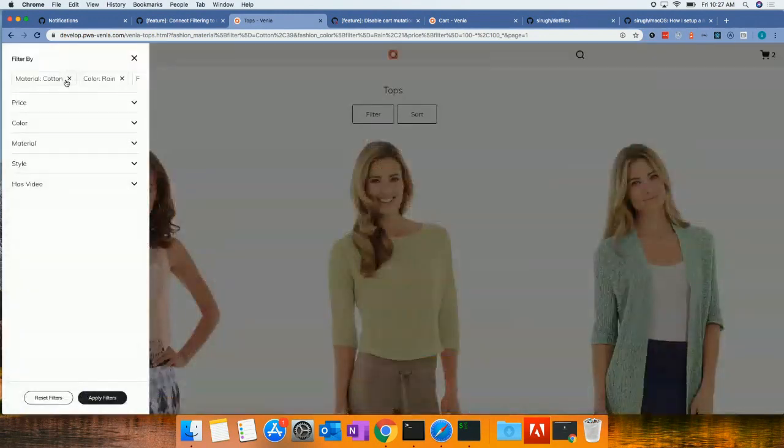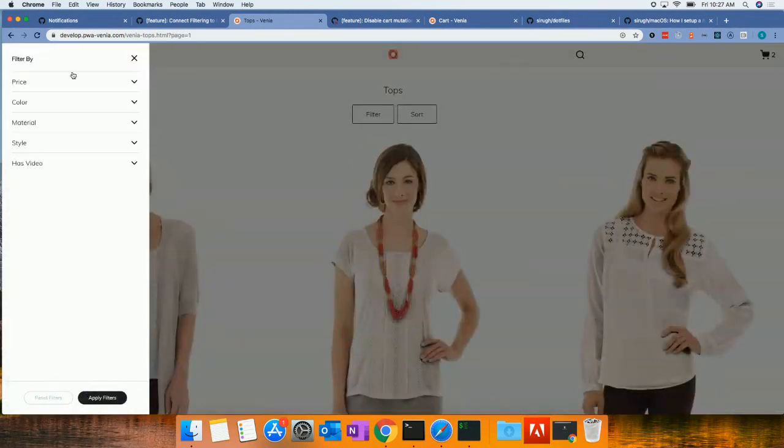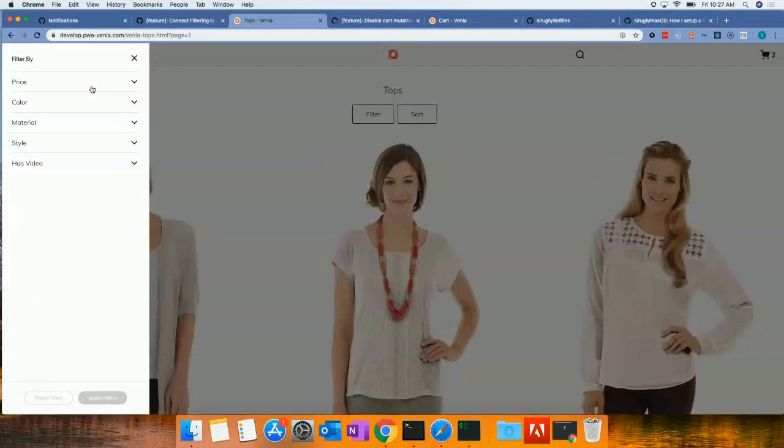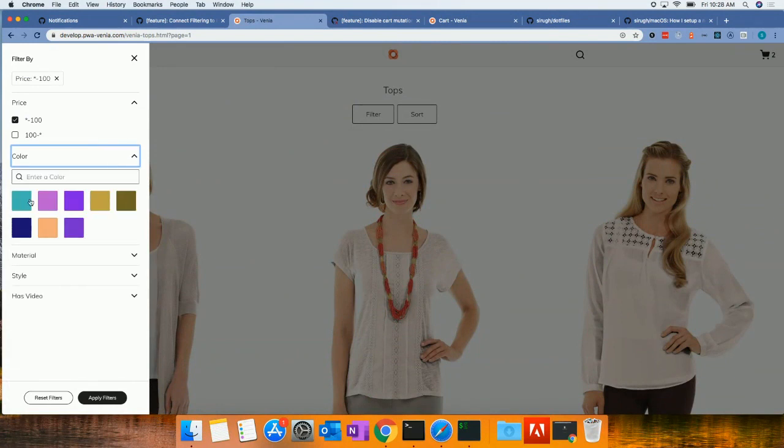Yeah, sure. I'll reset them. So from a starting state, you're on a category page, and you open the filter modal, and maybe you want to make sure you're only looking at stuff that's less than $100, and you're interested in gold colored items. So you select those filters. None of this has changed. None of this experience in the filter modal has changed in terms of selecting the filters or applying.